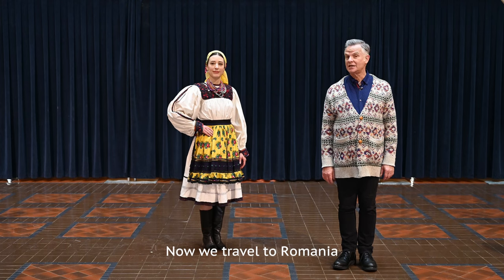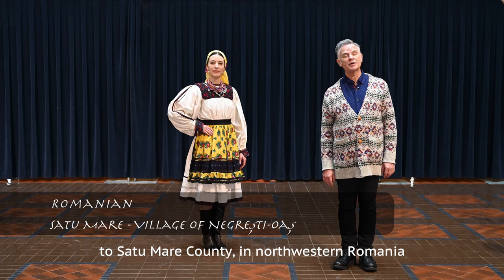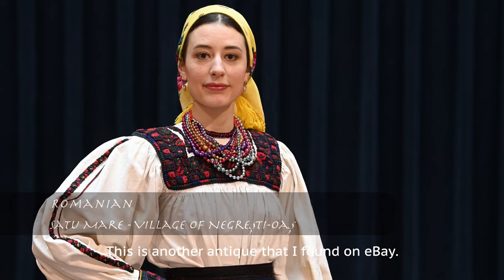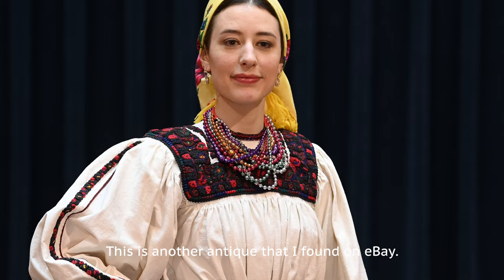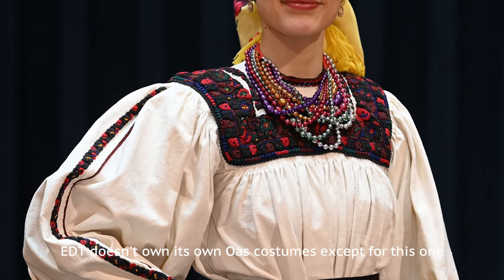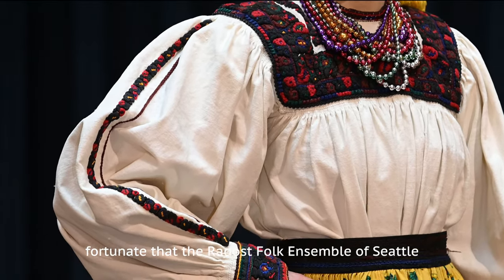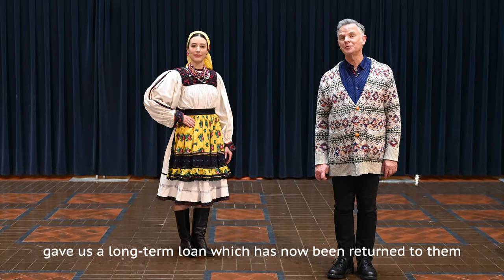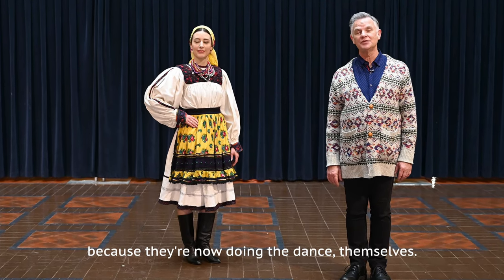And now we travel to Romania, to the Satu Mare County in northwestern Romania, to the villages of the Oaș people. This is another antique that, believe it or not, I found on eBay. EDT doesn't own its own Oaș costumes except for this one. We have an Oaș suite in our repertoire, but we were very fortunate that this Radost Folk Ensemble of Seattle gave us a long-term loan, which has now been returned to them because they're now doing the dance themselves.